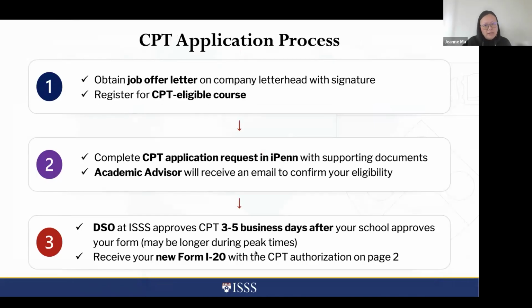Okay, the CPT application process. First, you must obtain a job offer letter, and then you need to register for the CPT course. And for that, you should reach out to your academic department or program for assistance if needed. They will be able to tell you what course to register for, when to register, and so on and so forth. And then you complete a CPT request form in iPen, where you'll be asked to upload a copy of your offer letter.